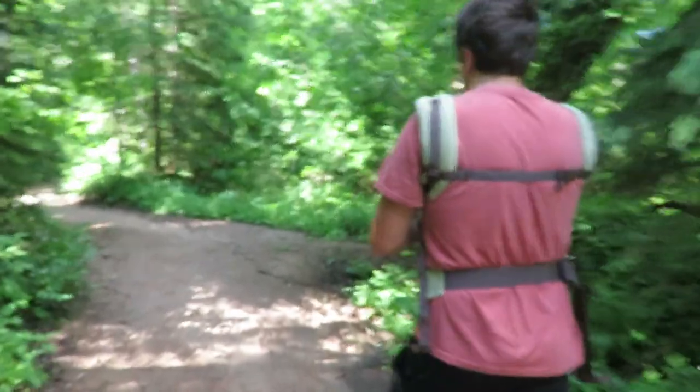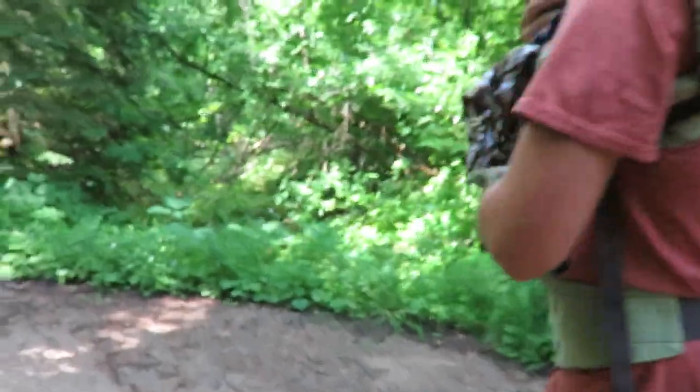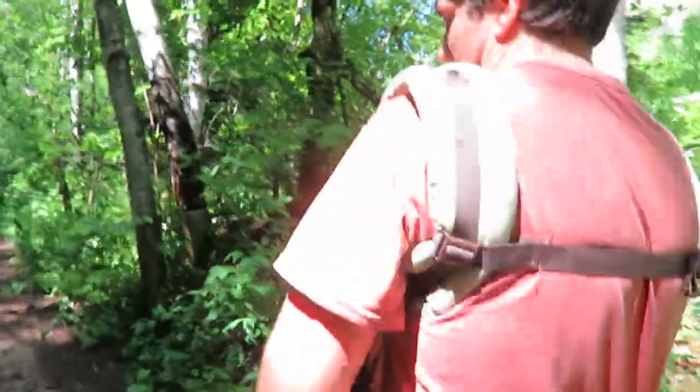Another trail. We are trying out the carrier. We have never used it. Probably should have experimented with it before. You should have adjusted it to me. It's fit for a woman right now, not a big boy. I do not have hips. No, but she's doing okay.